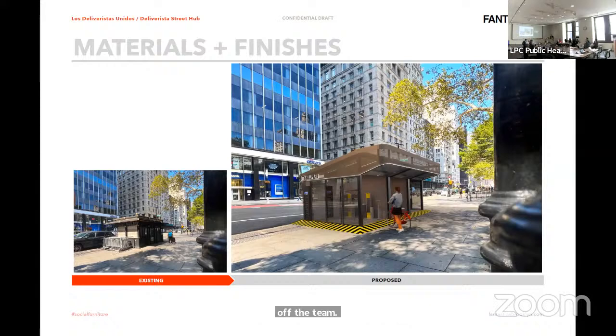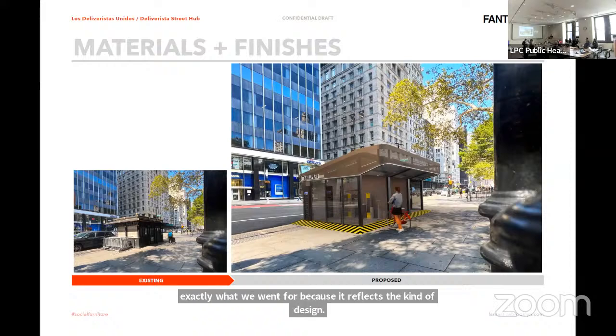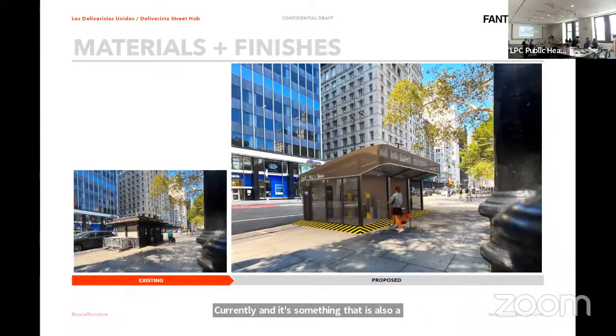And I think someone put it like, this is more something that you put in the Hudson Yards. That's exactly what we went for. It reflects the kind of design currently, and it's also a very reversible design, as in this particular structure can be taken out and dismantled at any point. So it is not going to be destructive to the historic fabric of the neighborhood. So that's something that we kept in mind.